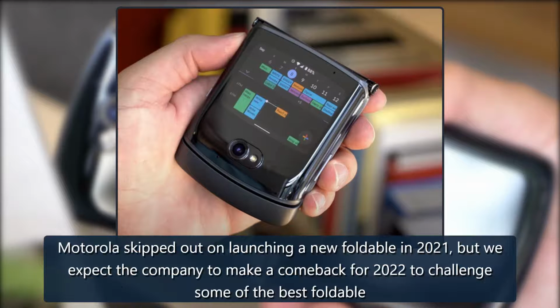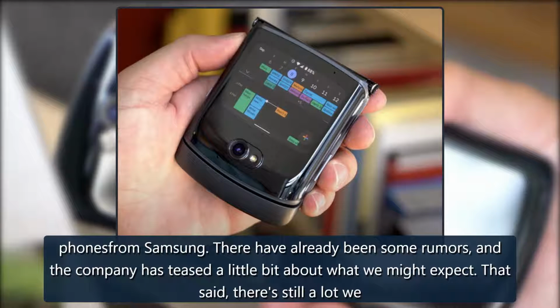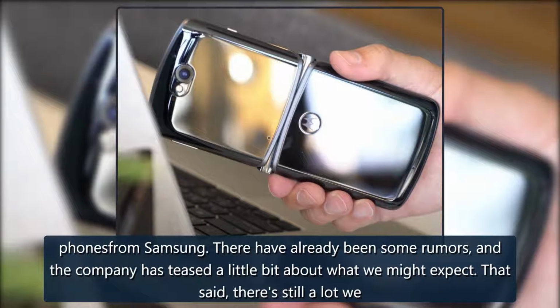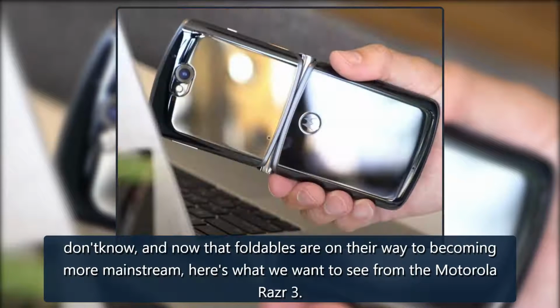Motorola skipped out on launching a new foldable in 2021, but we expect the company to make a comeback for 2022 to challenge some of the best foldable phones from Samsung. There have already been some rumors, and the company has teased a little bit about what we might expect. That said, there's still a lot we don't know, and now that foldables are on their way to becoming more mainstream, here's what we want to see from the Motorola Razr 3.